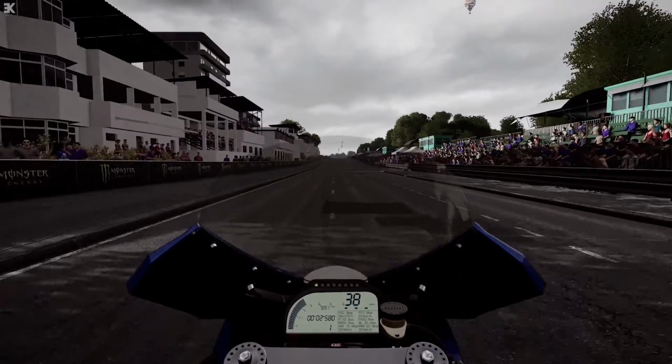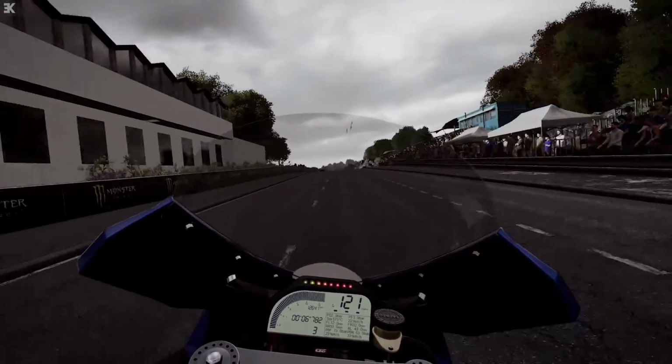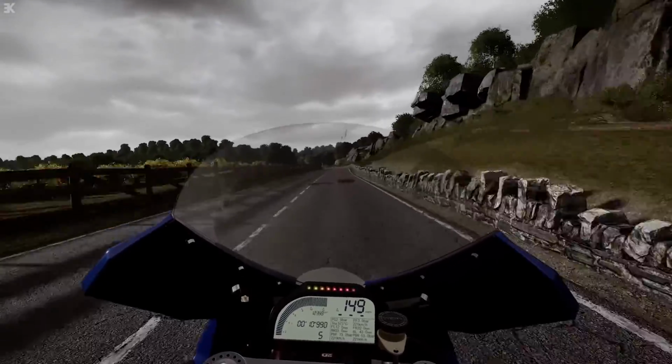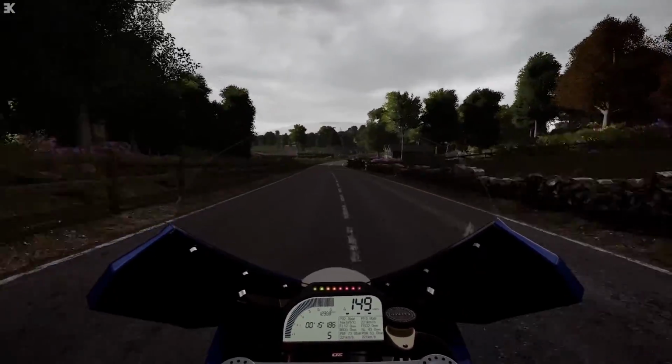I know, is this the Northwest 200 track? I think it might be a version of that. But yeah, we're leaning forward at the moment. Got to be careful of bumps. Remember, it's road racing. They don't iron those out. So we're just going to cruise on this opening lap.